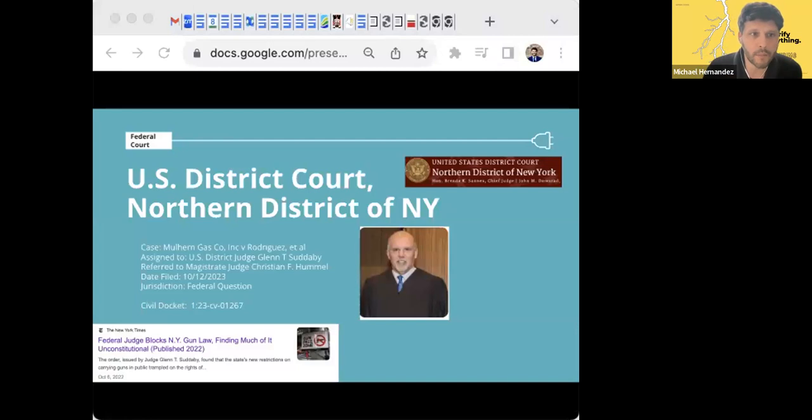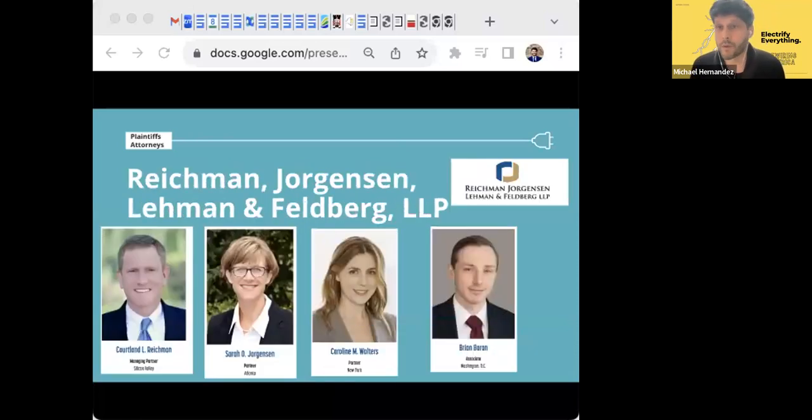Judge Glenn Suddaby. He is a Bush administration appointee and made some recent headlines because he found New York's gun laws to be unconstitutional. So I have a link for some of those headlines in the chat. I think if we had to guess, there is a chance that this judge might rule that the federal government preempts New York State's ability to do an all-electric building act.